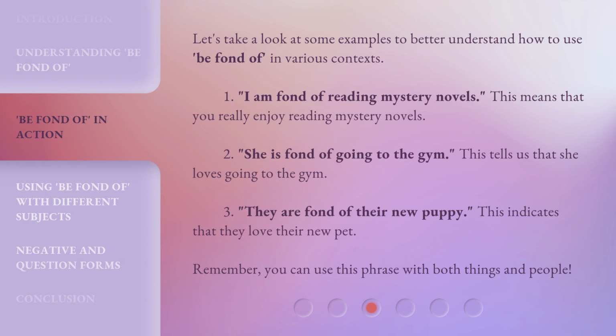Let's take a look at some examples to better understand how to use be fond of in various contexts. 1. I am fond of reading mystery novels. This means that you really enjoy reading mystery novels. 2. She is fond of going to the gym. This tells us that she loves going to the gym.